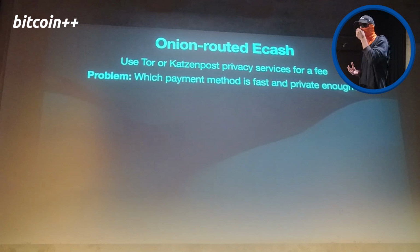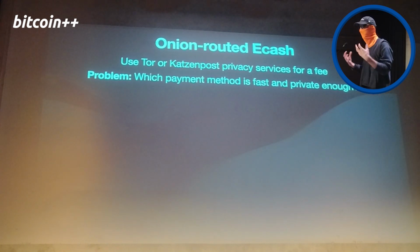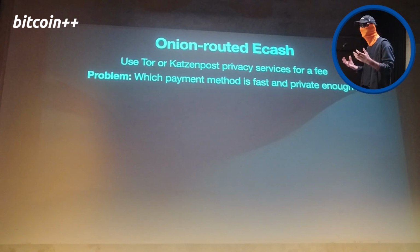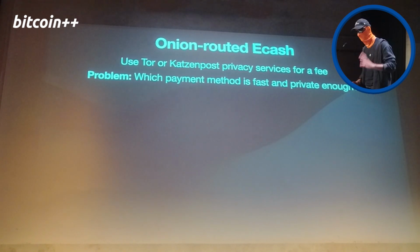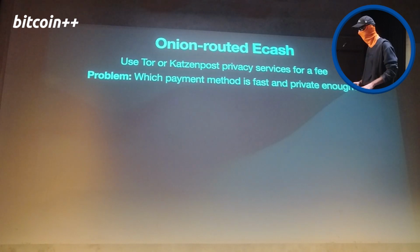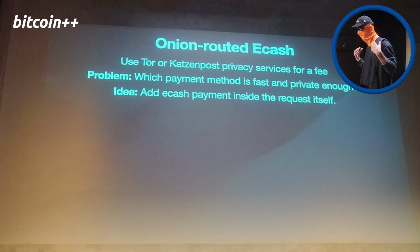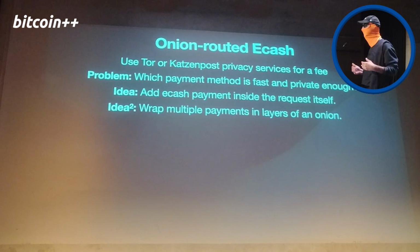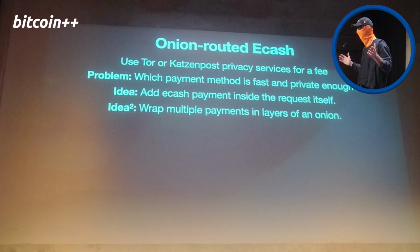One problem with these services is that often they would like to have some kind of a payment system inside to incentivize people hosting these nodes and so on. But which payment system is, first, private enough, and second, fast enough to allow for that? And there's almost nothing that I can think of, especially blockchain-based currencies. So the idea is, as in the previous slides, put the Ecash payment inside the request itself, but the idea squared here is the package itself is an onion, so we can put multiple payments inside one single package.